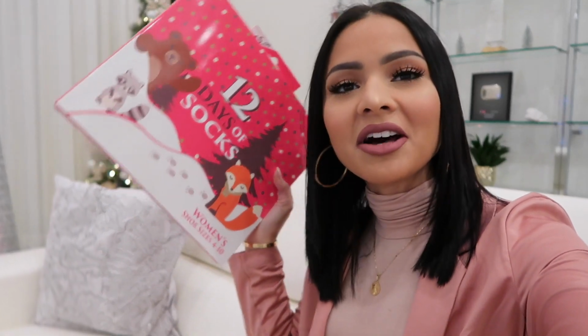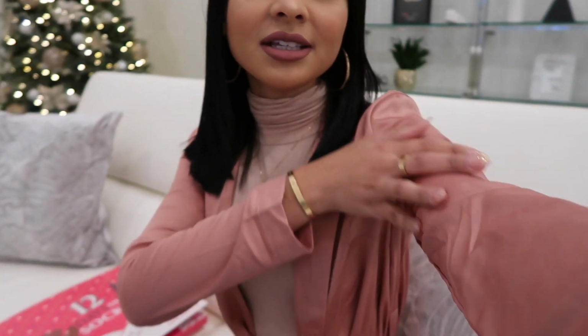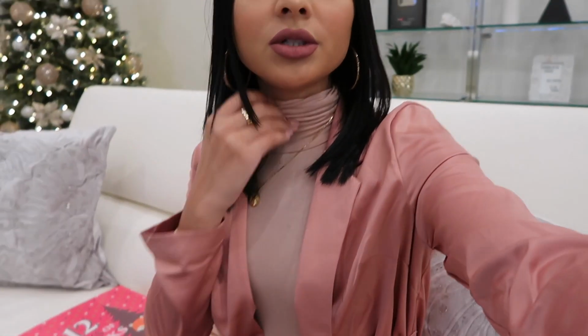I was just gonna put on some Halloween socks because I couldn't find my socks, but then I just remembered that we have our 12 days of socks calendar, so we're gonna pick something out and wear it tonight. I'm going to a Charlotte Tilbury event and I'm wearing this beautiful dusty pink coat, and that's kind of the color of Charlotte Tilbury, so I thought it was a perfect fit to wear this. And then I have a nude turtleneck top, and then I have black. You know what, I'll just show you guys when I stand up.